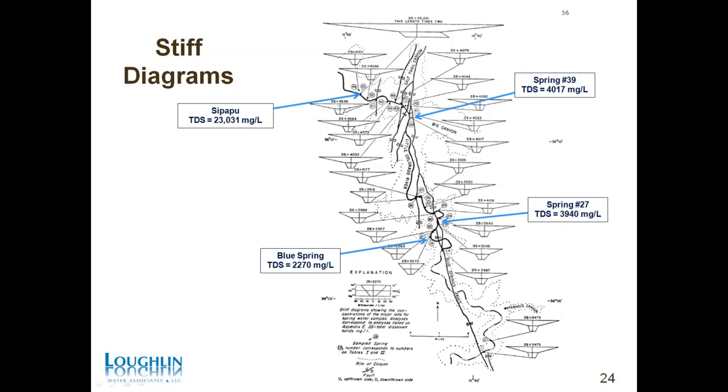Another thing I noticed is that the springs were near faults, but none of them were on the faults. None of the springs were on the faults. They were nearby, but none in the fault zone themselves.